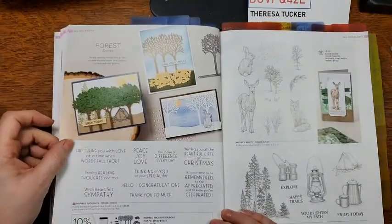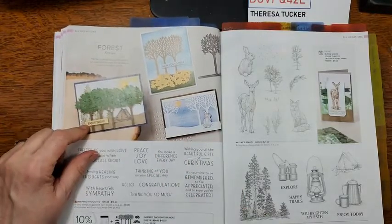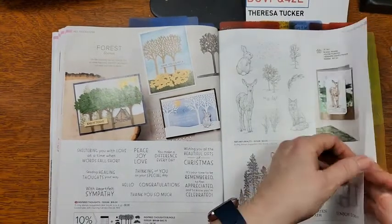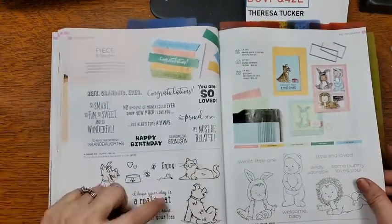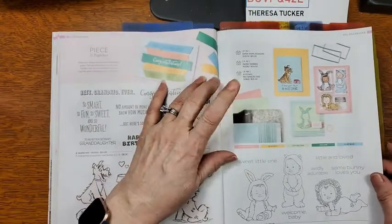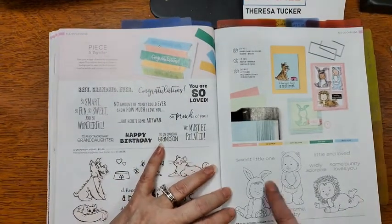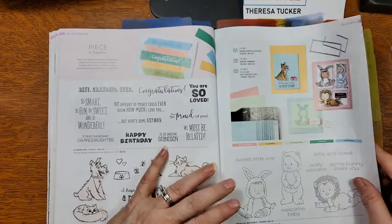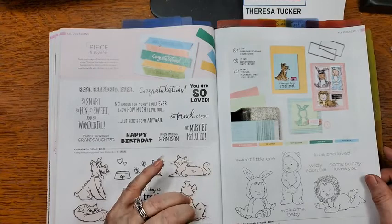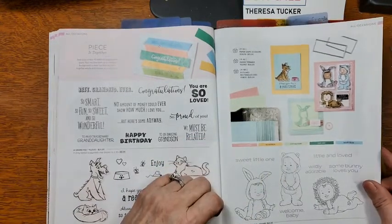Okay, Forest Scenes. So I have this stamp set and the dies for this. And these are carryovers here. This is a carryover, and so is A Grand Kid is also a carryover. This one here is new. It's called Wildly Adorable. And I like to watch baby videos on YouTube and stuff. And sometimes when the parents put them in little hats and stuff that look like that, I just think they're so cute.